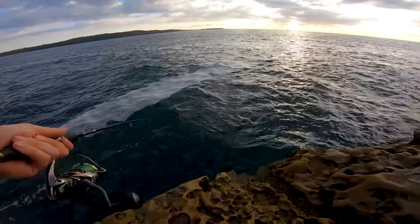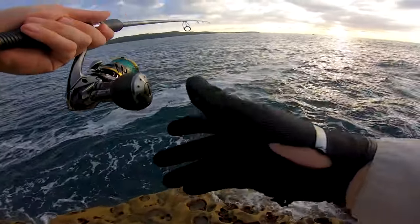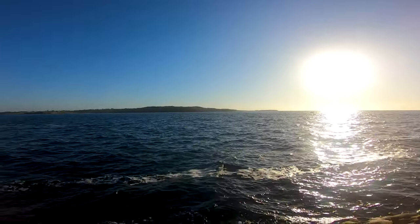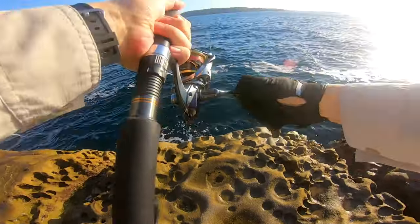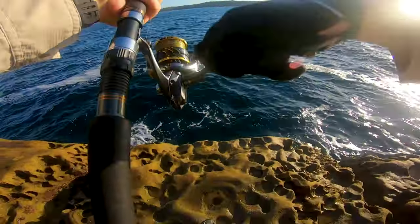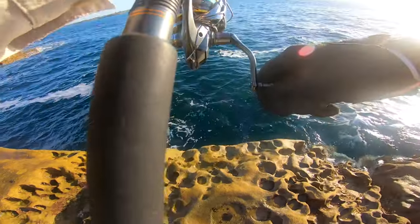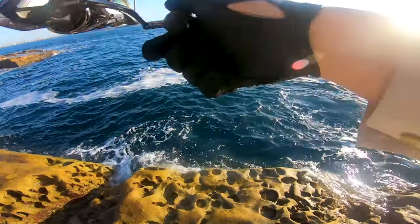King just followed it to the ledge. Oh, he ran away. Oh, it's a Mac Tuna, Bonnie. That's a big one, guys. Yeah, I thought it was a king, it was swimming down.